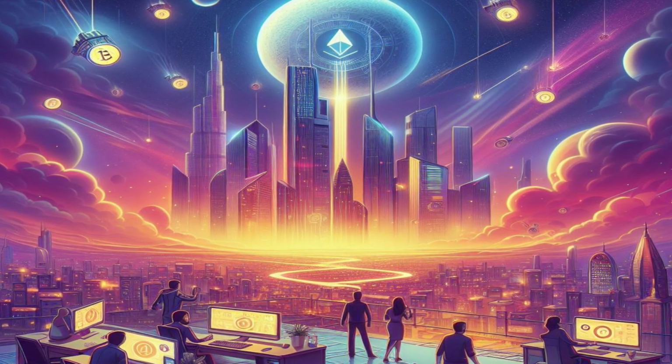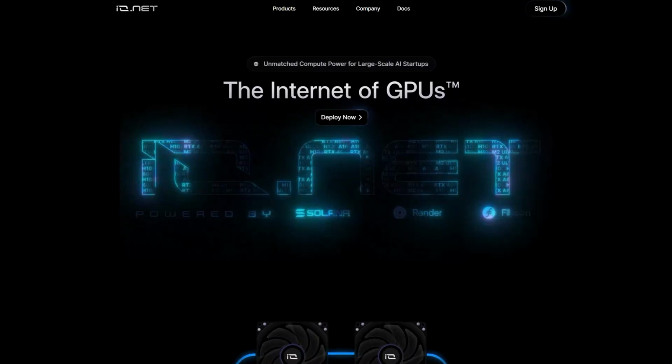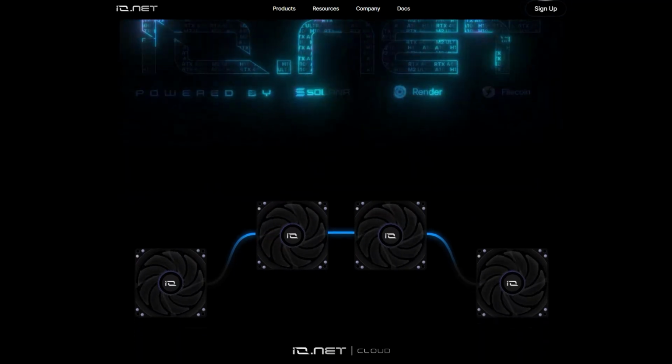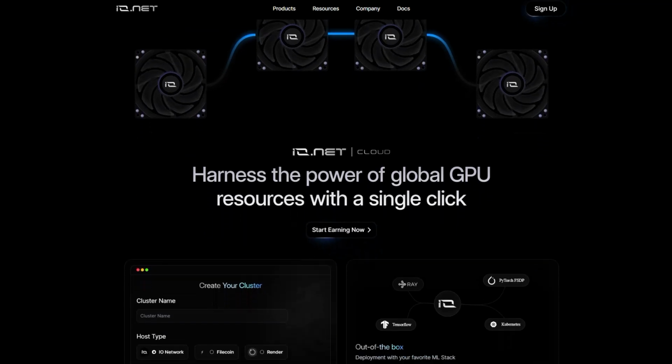Whereas IO right now is more business to consumer. How they work is they allow you to use your own GPU, which you might have in your computer or laptop, to their cloud, and then they sell that compute power to the end user. Since you are providing the compute power, you get a cut paid in their upcoming token, IO.